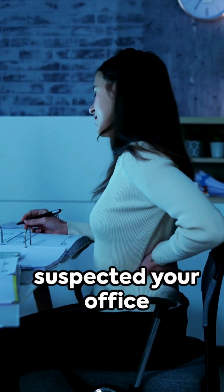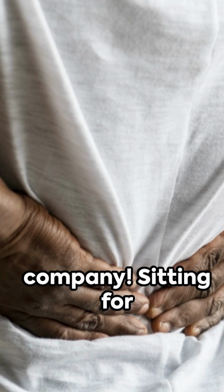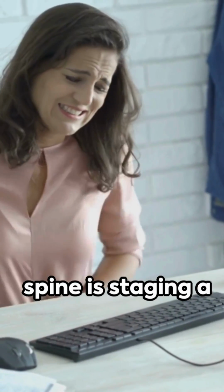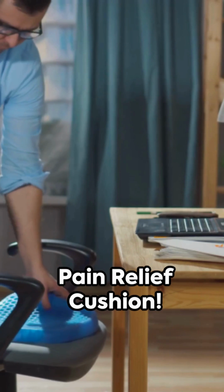Ever suspected your office chair might be your back's worst enemy? Well, you're in good company. Sitting for prolonged periods can be a silent assassin, causing lower back discomfort and stiffness as if your spine is staging a quiet revolt. Enter stage right, the back pain relief cushion.